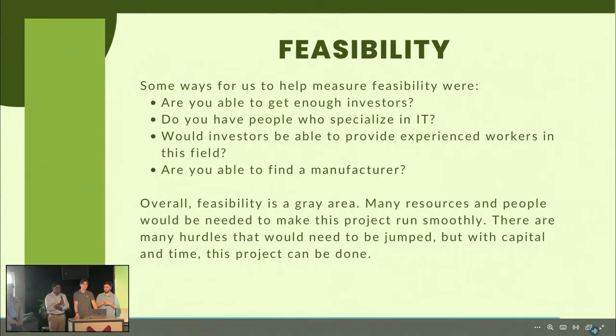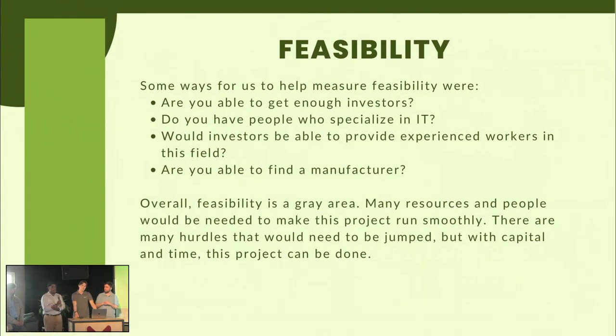So feasibility for this company, it's very gray overall. It's not just a yes or no. There's a lot of different components that go into this that can make it work really well or make it have some gaps. And some of the measurements that we found with feasibility were, are you able to get enough investors? Do you have people who specialize in IT? And are you able to find a manufacturer who's going to be able to make these sensors and everything? And would investors be able to provide experienced workers?